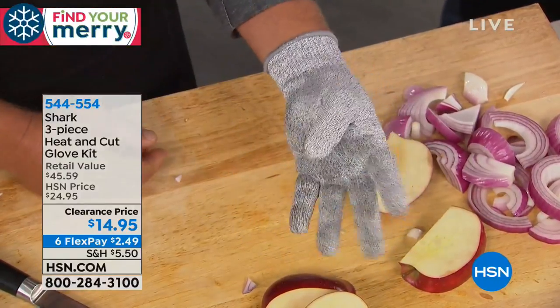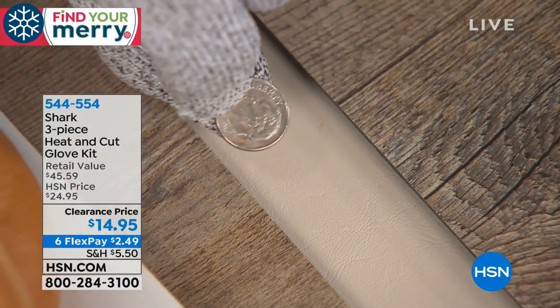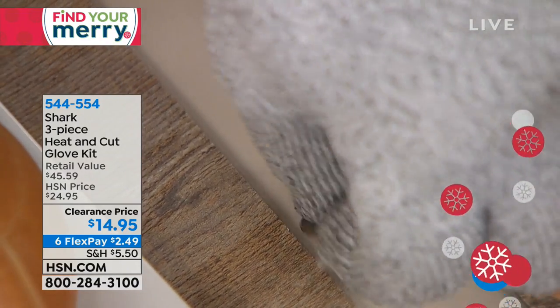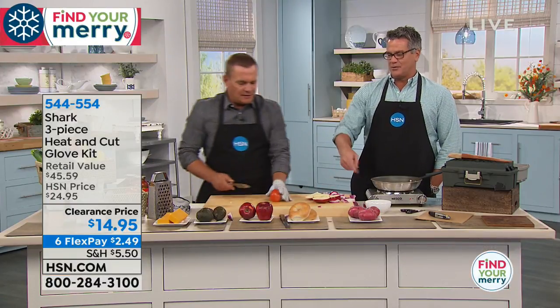So it's totally flexible. Right down here in the front, I don't know if we can see this, but I've got a thin dime laying here on the table. Look, you don't lose any dexterity in the kitchen with this. You can even pick up something as thin as a dime off the countertop or tabletop. So you don't lose any dexterity with the gloves. And you never have to worry about cutting yourself again. So I have a hard time picking that up with my fingers.